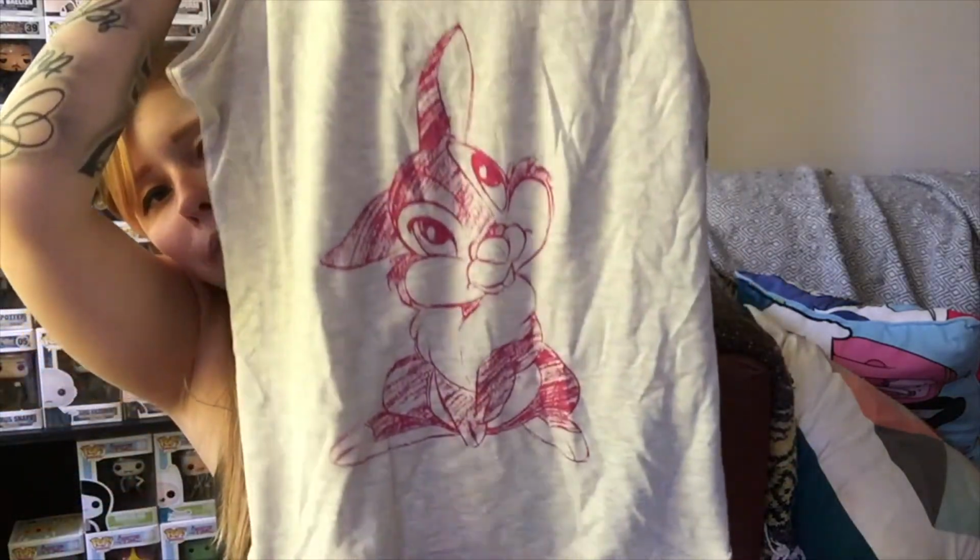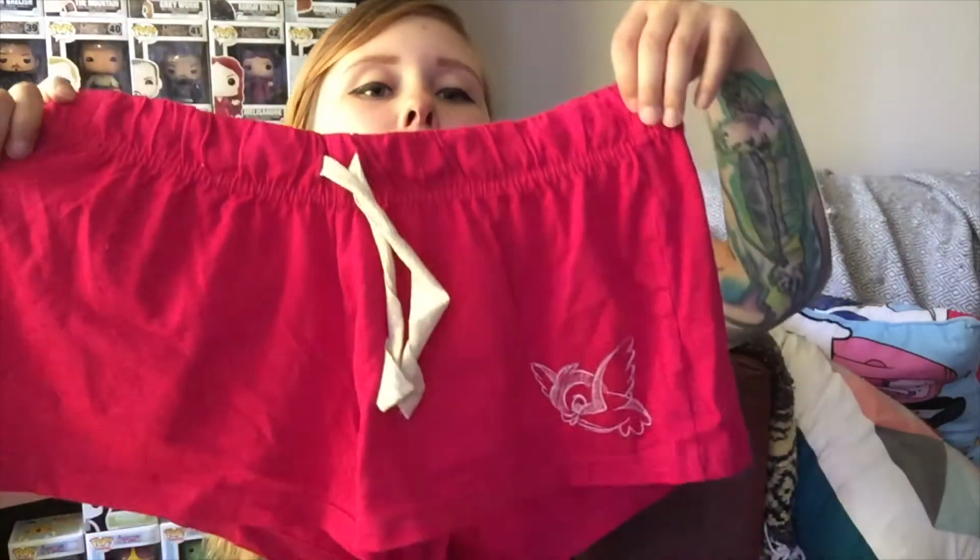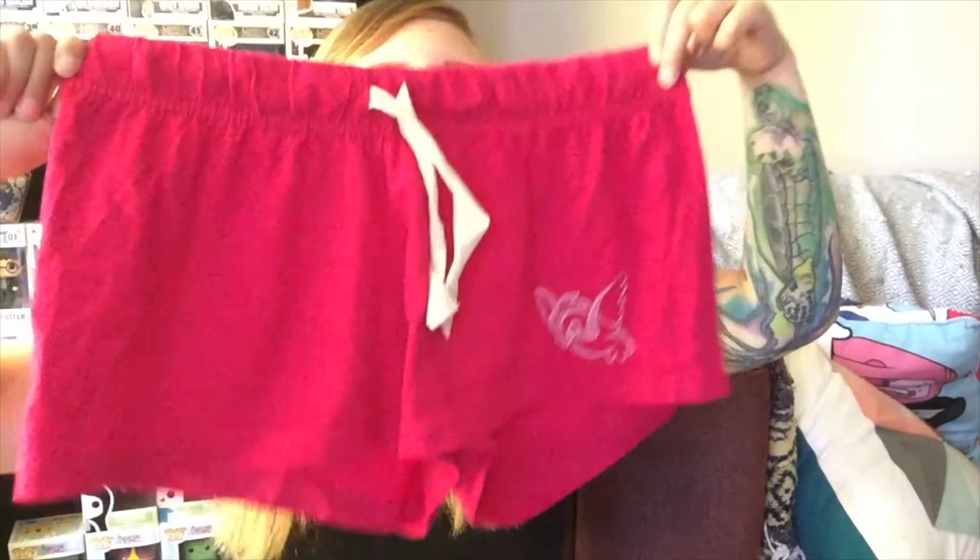This was €35, which, yes, is a lot for a t-shirt. But all the 25th anniversary merch was, for the most part, actually reasonably priced. But the clothing was expensive for the 25th anniversary. Then I did go with a pajama set. And so this is Thumper. Like a little tank top, and then the shorts have a little birdie on it, and that pajama set was €30.